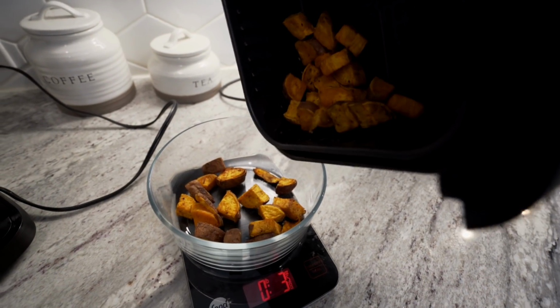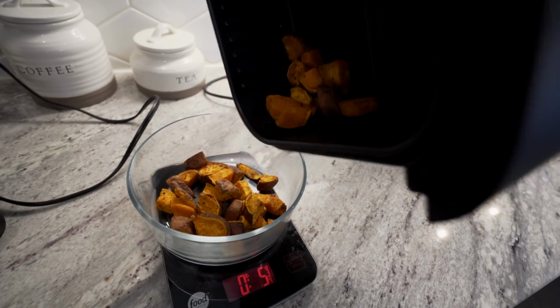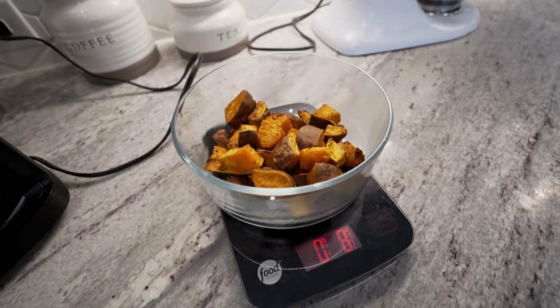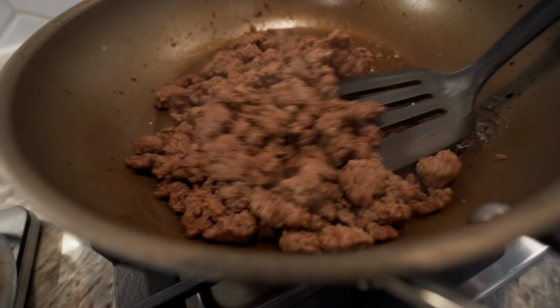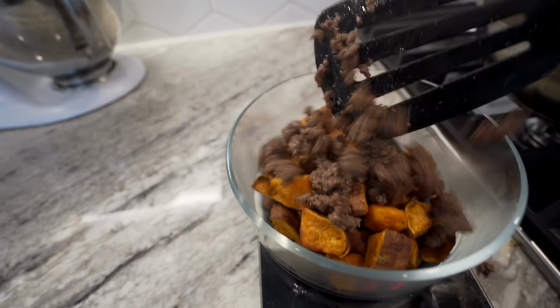I don't track my food, as you guys know, but I do weigh some stuff just to do appropriate portions. Whole thing, 8.5 ounces, good enough. Wow, that was perfect. And then this is just some ground beef. I think this is 85/15. So we're just gonna throw this in the bowl.